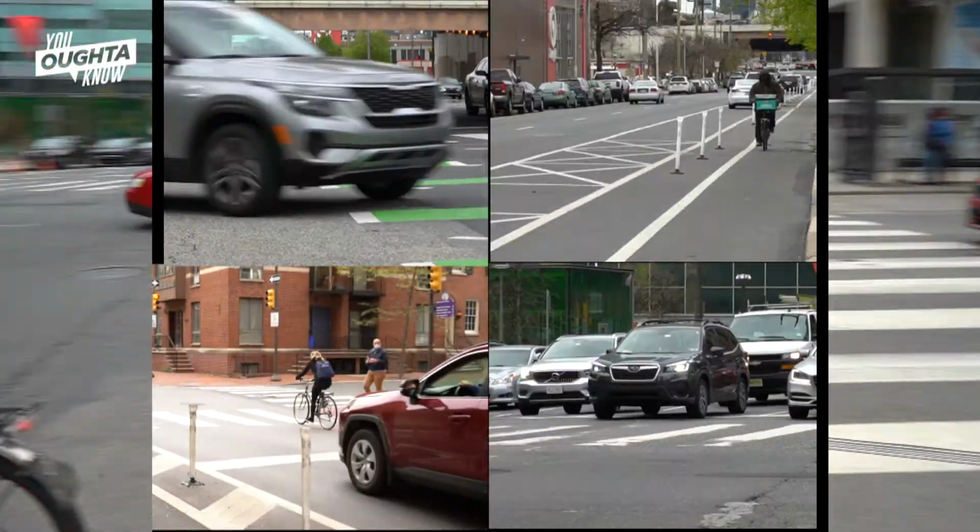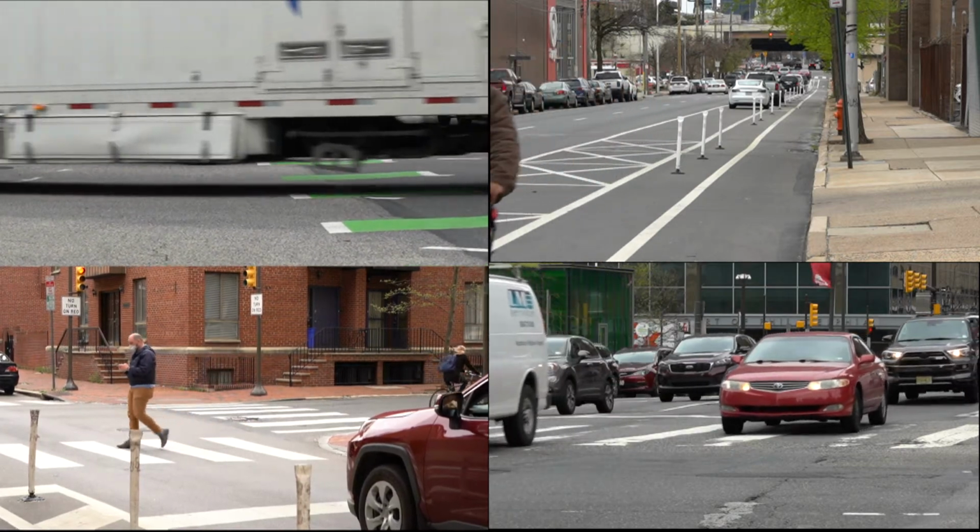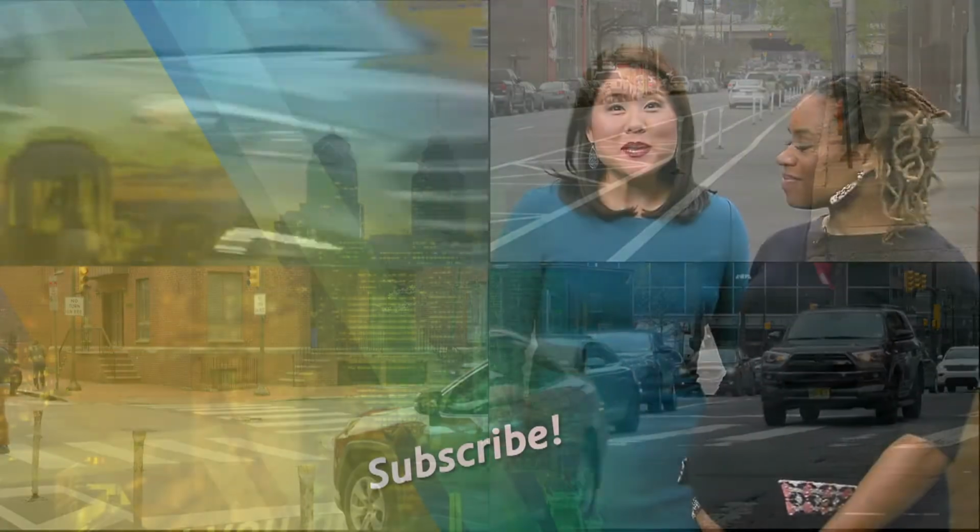We have 9.5 miles right now of protected bike lanes, and that's just gonna grow as we add and fill in the network.